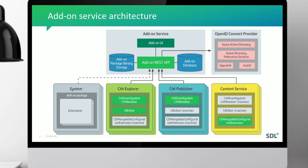So you see below here the split of how the various extensions, the small blocks within the various systems, each of them is an extension, but you will see for each service you only have a specific extension that's relevant to that service. On the CM Explorer, for instance, there are two example extensions that service would load. The CM Publisher is just the top one, and for the content service the bottom extension is the one that would be loaded. But as was mentioned before, all three extensions would sit within a single add-on package, and each of those subsystems would essentially download that same zip package and act upon it accordingly.